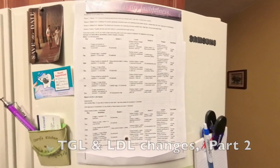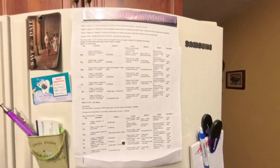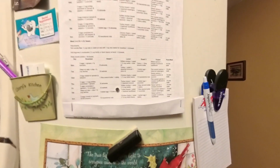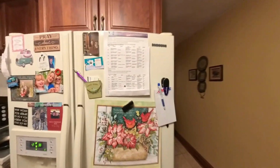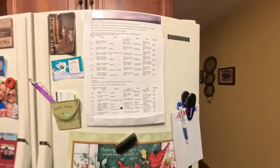This is my menu, and this covers week 1, week 2, and then week 3, week 4. I keep it right here in the fridge. It's handy. ChatGPT made this for me. Starting with the day, and then breakfast, what to have, and I'm having a lot of eggs lately.